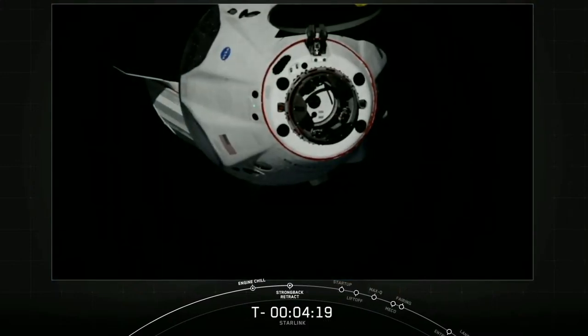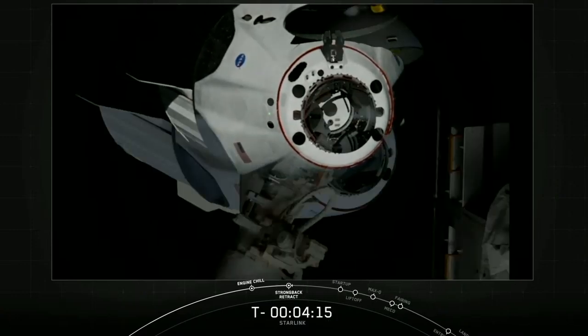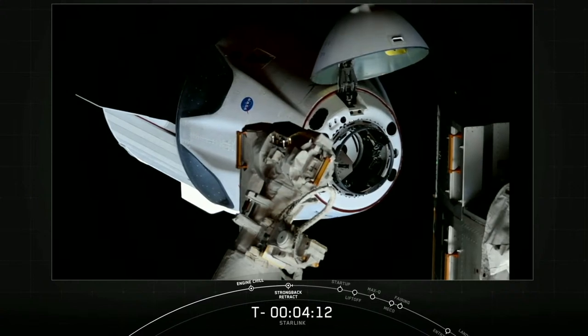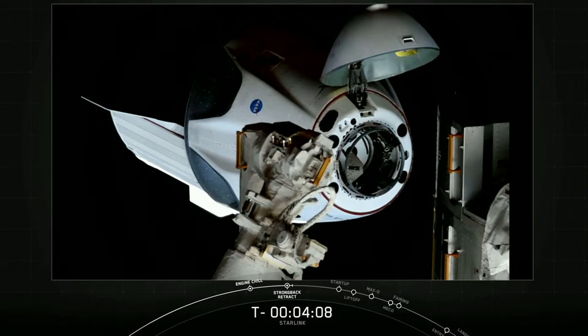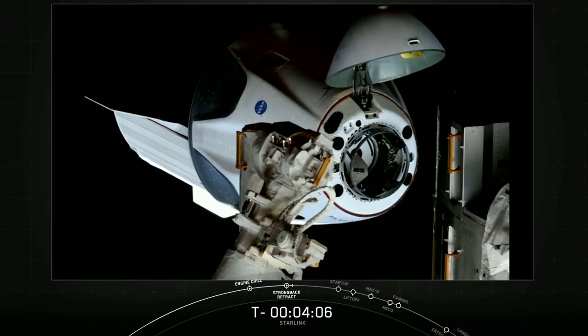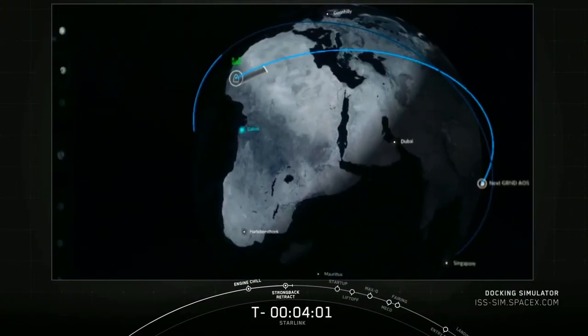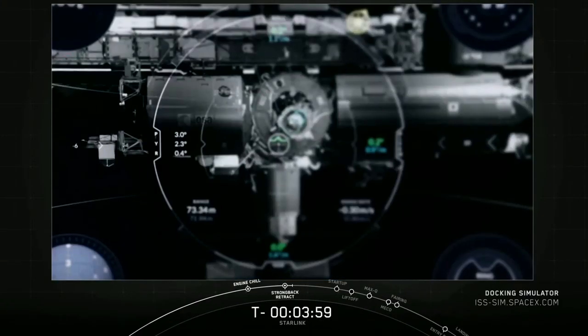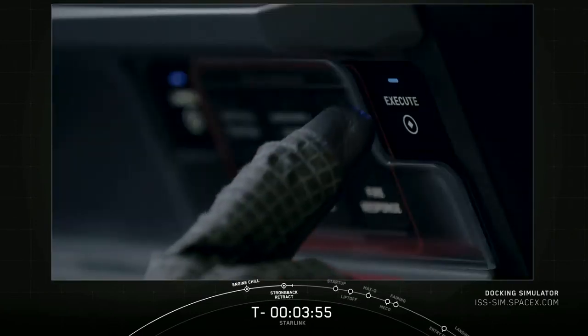Demo 2 is an end-to-end flight test from launch to docking to splashdown. It is the final major milestone for SpaceX's human spaceflight system to be certified by NASA for operational crew missions to and from the International Space Station. While Bob and Doug certainly had the best seats for the Demo 2 launch, they weren't the only ones to try their hand at docking Dragon to the space station.